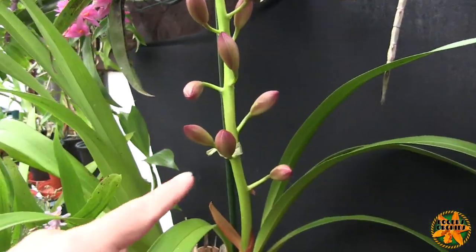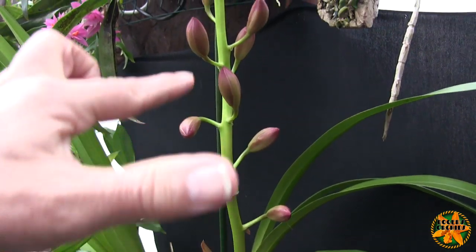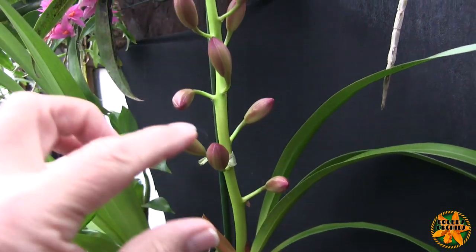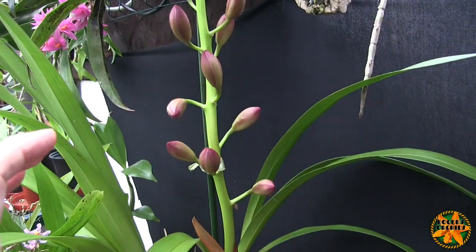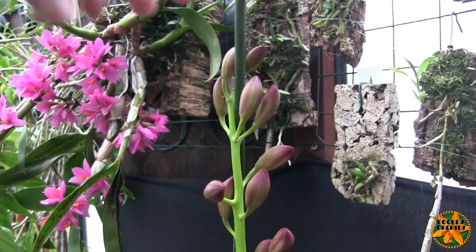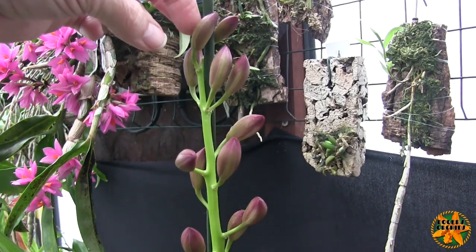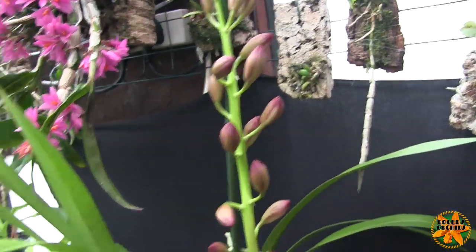Thought we'd have a quick look at the Cymbidium spike and the way the spike extends, leaving the blooms separated, which in theory means each one will get its own space and they won't all be cluttered up together. Still a bit of a cluster at the top, but I'm hoping that that will still keep going.